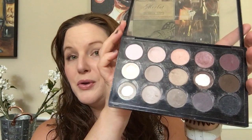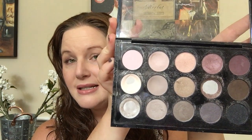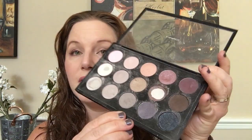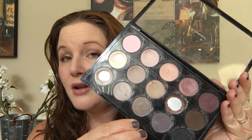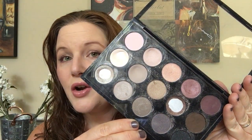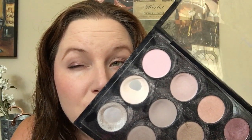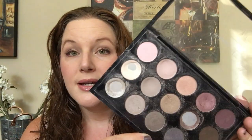So this is the final product. I really hope that you like this palette. I think it is a beautiful palette with lots of color choices. They're all cool toned, which I always look for. It has a mixture of a little bit of shimmer and matte shadows, but the shimmers are not really sparkly on your eyelids, even though I have it on there. It's more like a frost than it is a shimmer.